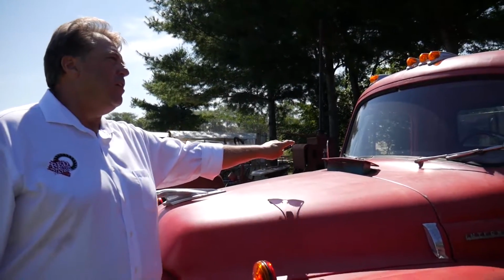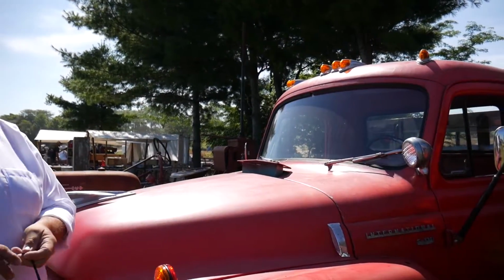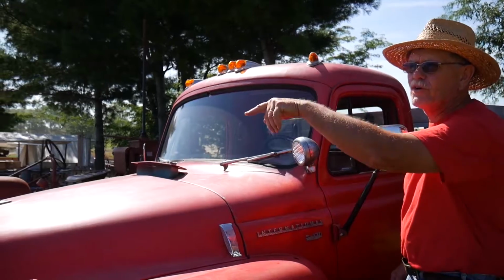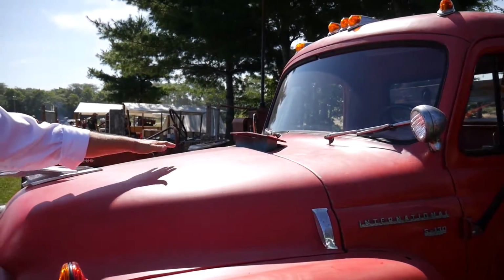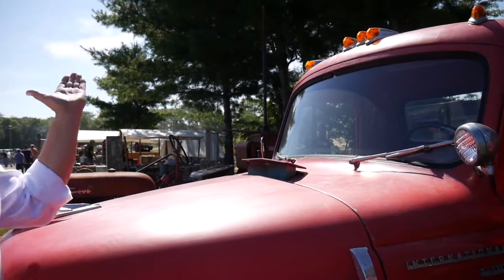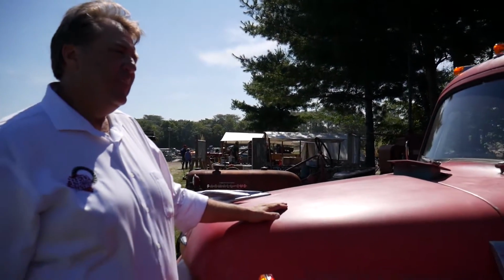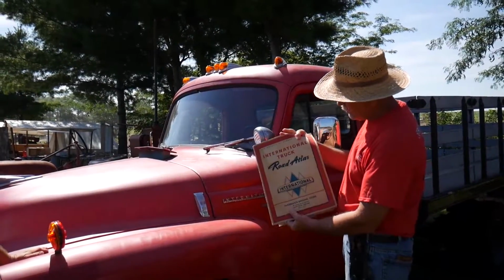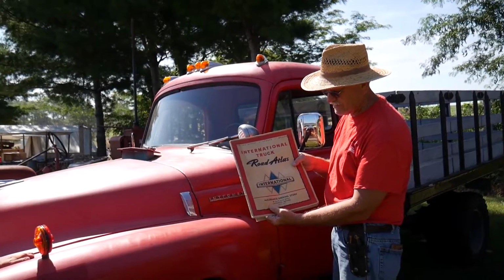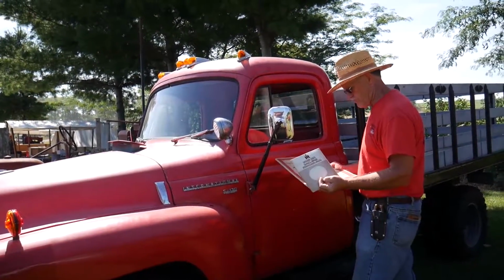The windshield wipers, are they vacuum still? Are they electric? This one's electric. Or no, this one's vacuum. The other one's electric. The engine has to create vacuum in order for the windshield wipers to turn. You got the build sheet inside the glove box? Not in here. No. This is a box of hankies that International sold. You could put in your truck. And we have an International road atlas. I bet it doesn't include Canada. I mean, doesn't include Alaska or Hawaii, does it? No, I don't think so.